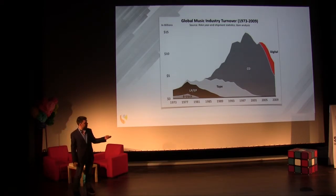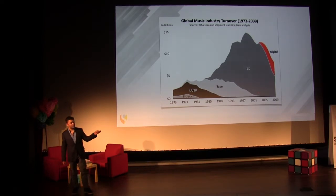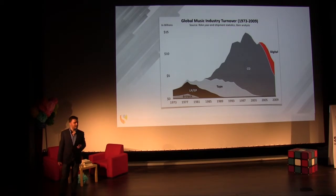Then, digital music looks like this. All the revenues, remember cassette players? They're over here, they're pretty much gone. CDs are going down, and interestingly, digital music is already going down as well, pretty fast.